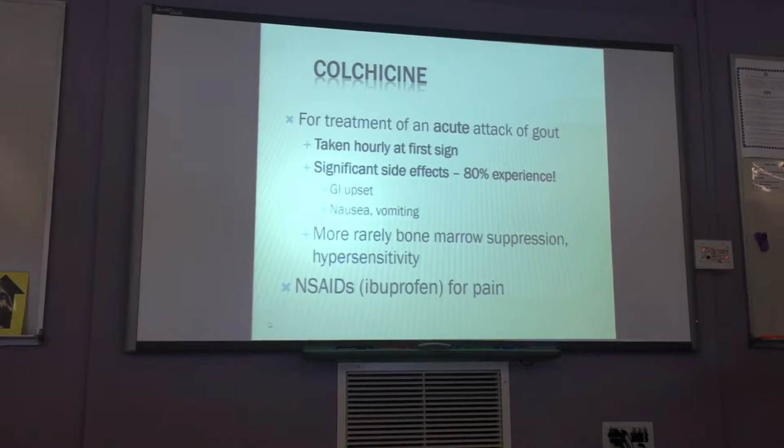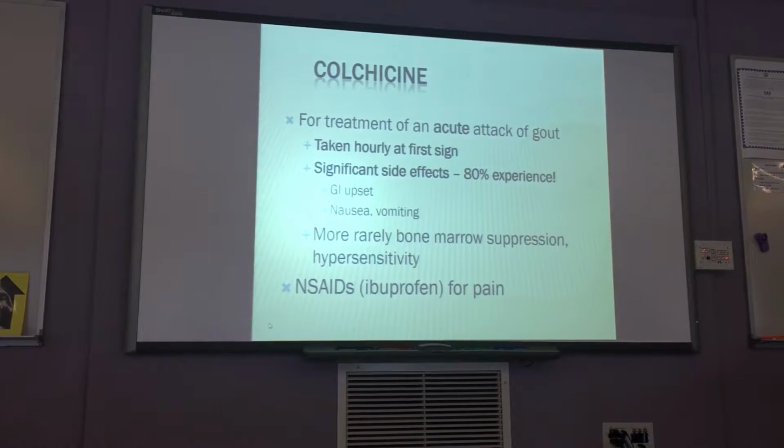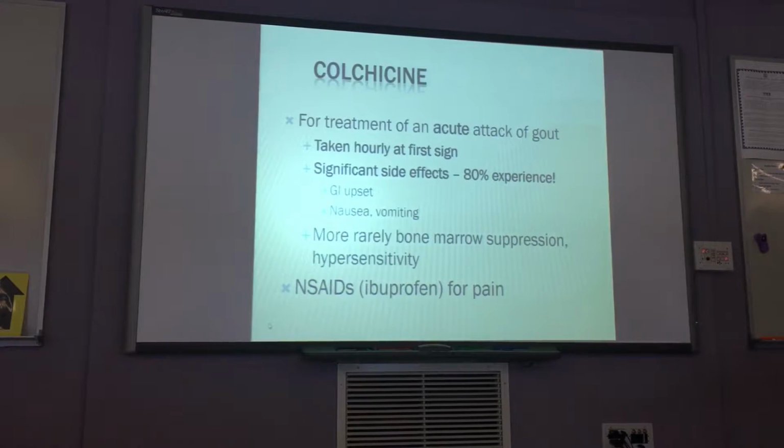These are pretty simple. So the colchicine, again, for acute attack of gout, as soon as you start to feel it, so people that get gout know that they start to get those first signs, they start taking it right away, okay? The first hour, okay? And they take it again and they take it again.